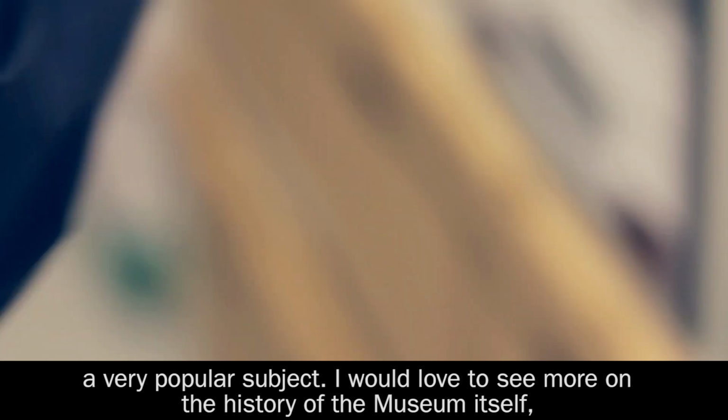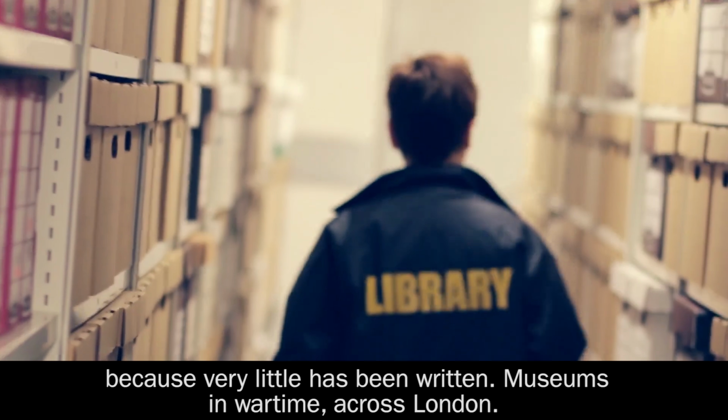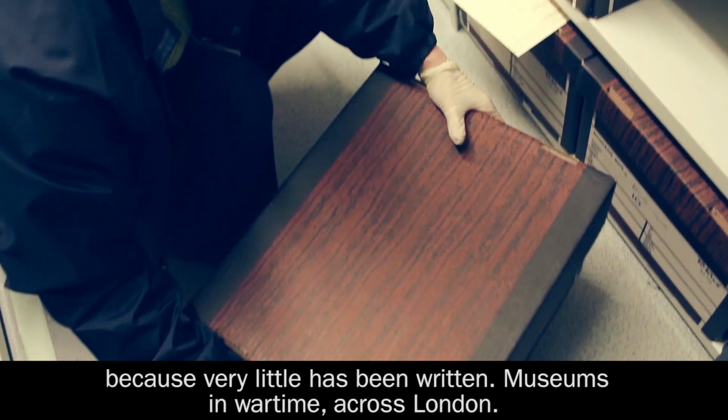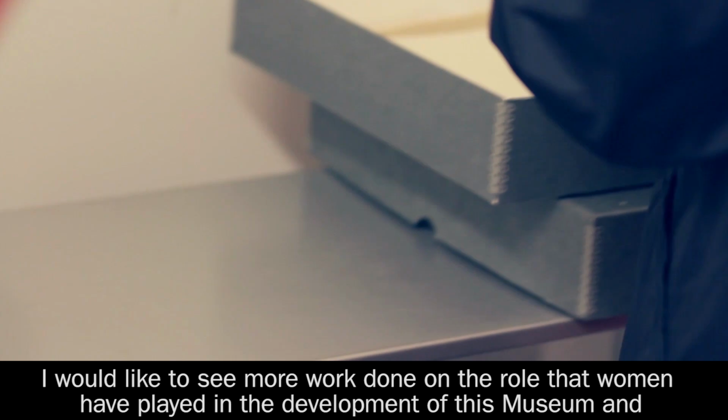I would definitely love to see more on the history of the museum itself because very little has been written. Museums in wartime across London. I would like to see more work done on the role that women have played in the development of this museum and museology in general.